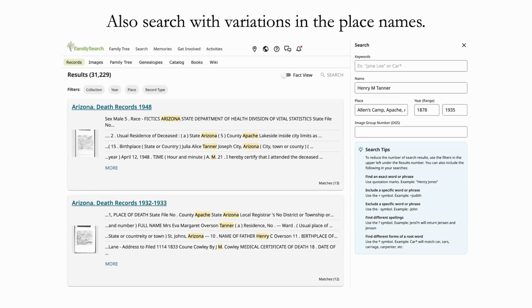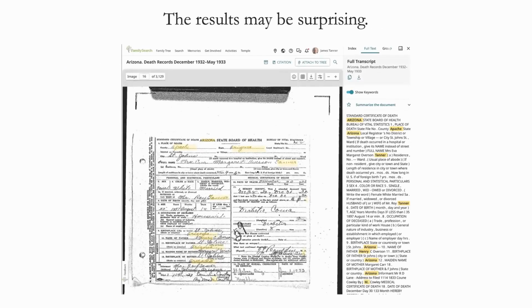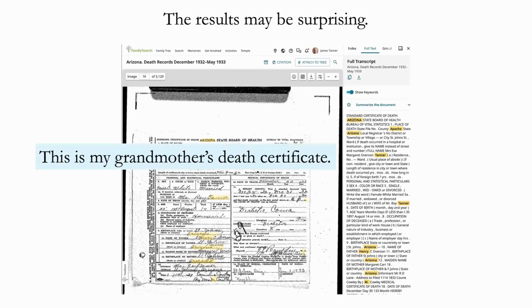And these are all people marked so far on this list as correct. They're my ancestors. I may have already had all these death records. I may have found in the past records of everyone that was available, but this will show me that list really quickly. And you may be surprised. And this is my grandmother's death certificate. Over here on the side is the transcription of all the information that's there.